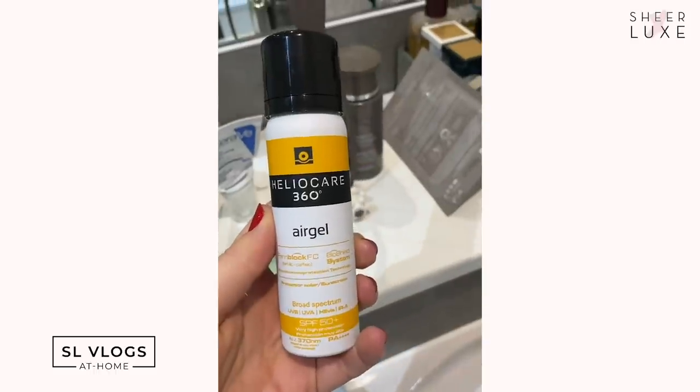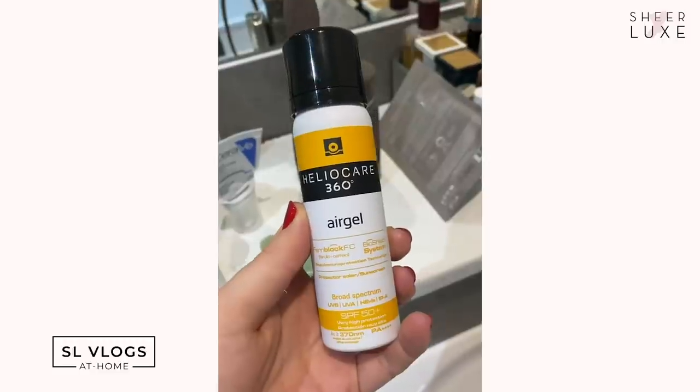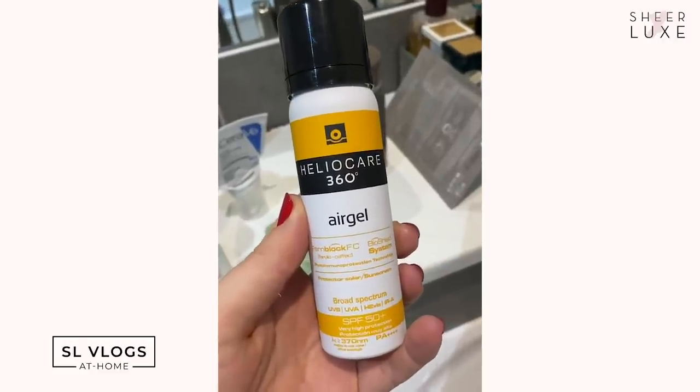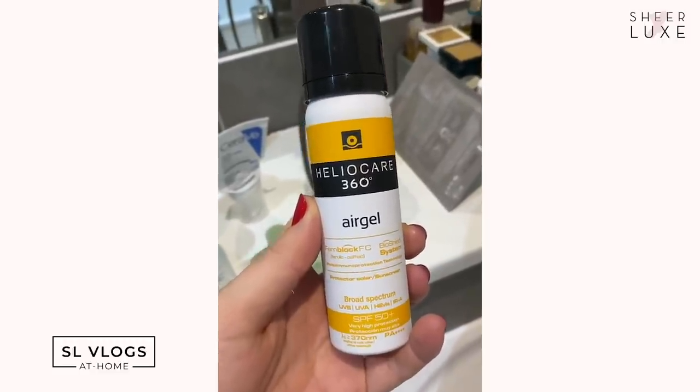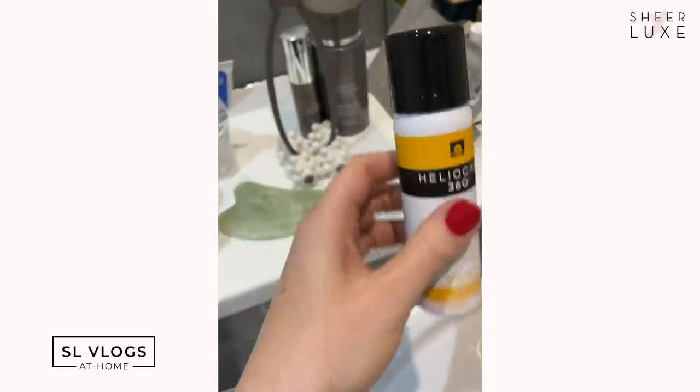I also love this amazing HelioCare SPF. This is SPF 50. And even when I'm staying at home, I really love using this. It's just got a lovely light, airy texture and actually makes your skin look quite dewy. So that's a win for me.